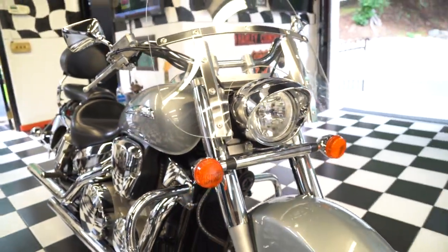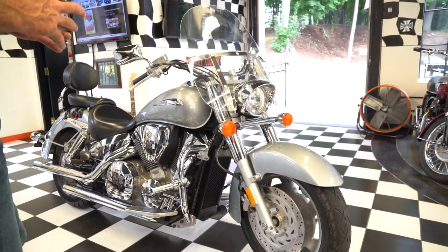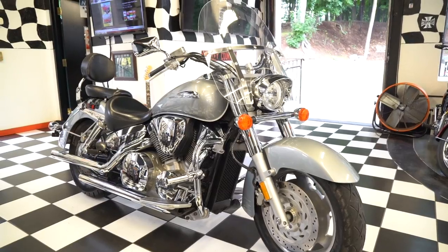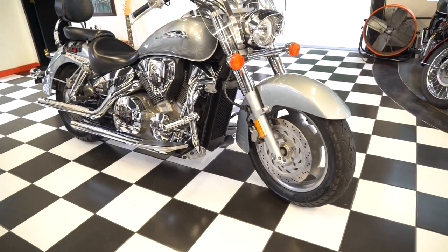It's liquid-cooled. Most V-twins are air-cooled. This liquid-cooled engine allows it to run tighter tolerances. We did a compression test. Everything's perfect on the bike. Mechanically, again, 7,000 original miles.